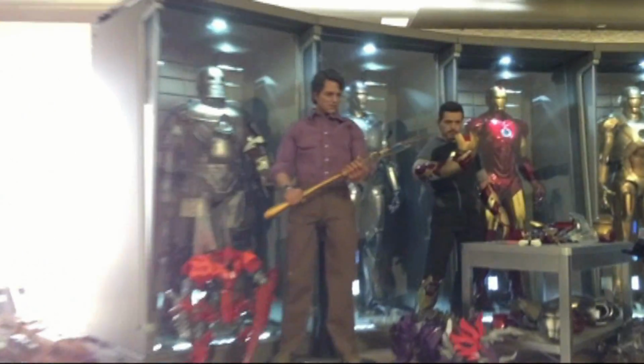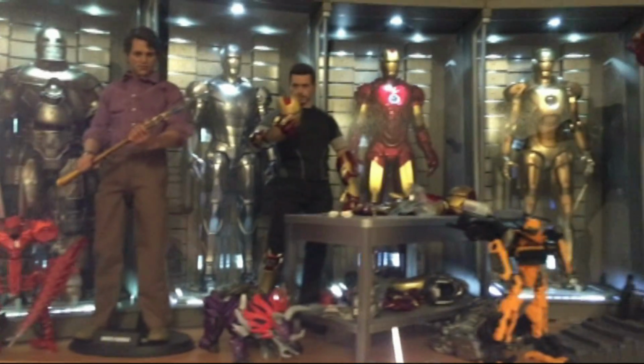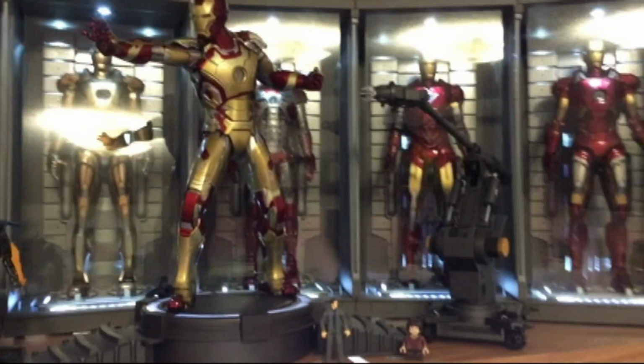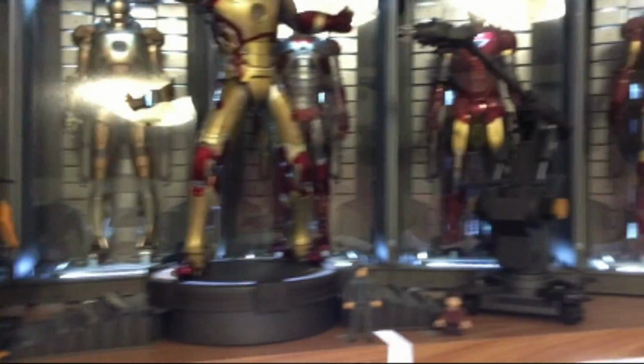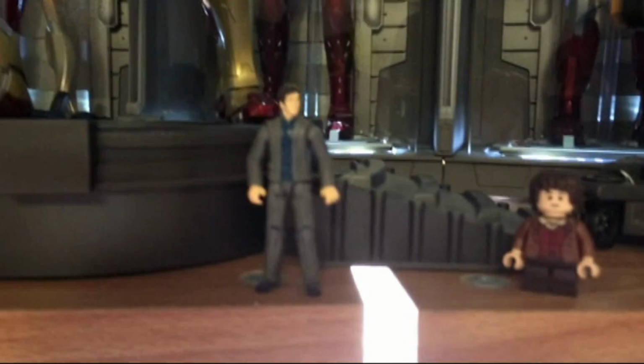Oh, I didn't even show you all this. This is my Iron Man display. There's a couple Age of Extinction figures. There's my Iron Man figures. So I have them all except for the Mark IV. I gotta get that one. That's why the Midas one is in there. So there's all that. There's a little Dylan Gould, and he's hanging out with Frodo.